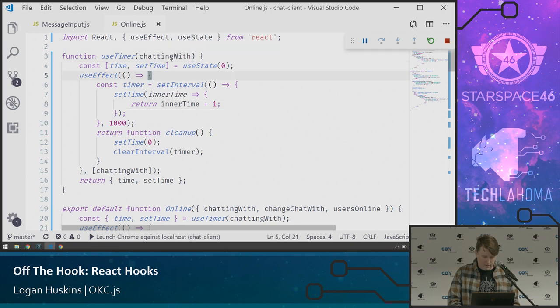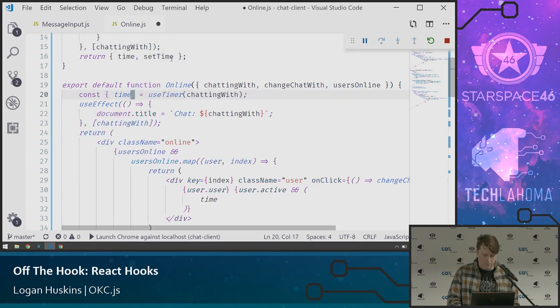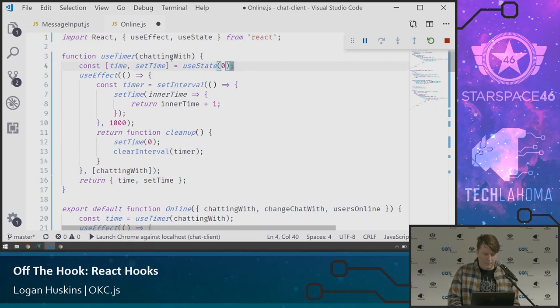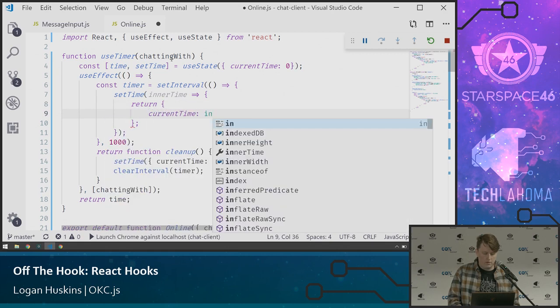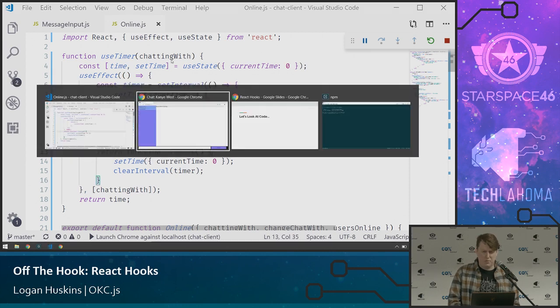Where's the thing that I did that broke everything? It's down here. I want that gone. I don't want everything broken. I don't need that. So we're going to call it time.currentTime, and pass useState an object with currentTime set equal to 0. How is this going to work? We do need to change line 16. Yeah, thanks. So we're going to be returning that whole object now. For setTime, we need to set time to currentTime 0. And for here, we have innerTime, so we can return currentTime, innerTime plus 1. If this works, will this answer your question? Is this kind of what you're talking about? I assume it works. I haven't tried it. It'd be weird if it didn't.